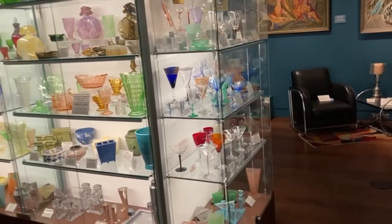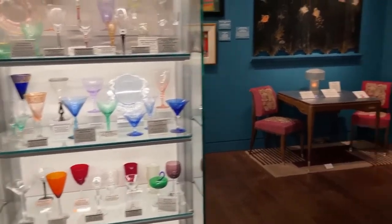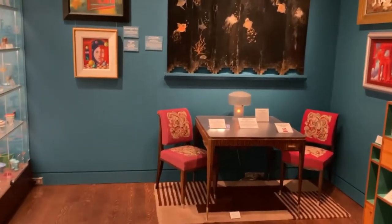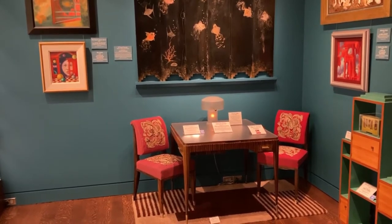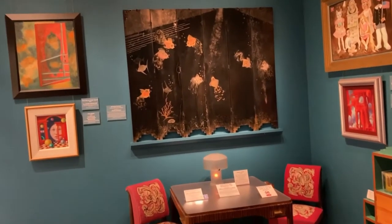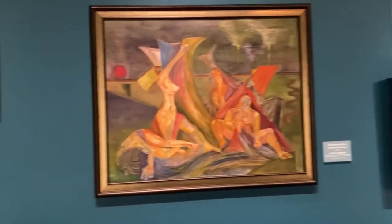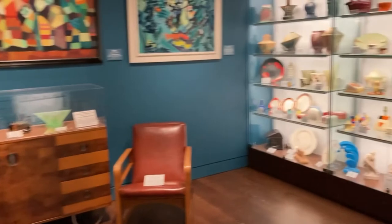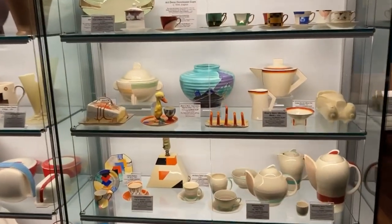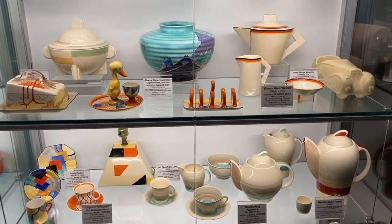cubist glass. We also have quite a number of really stunning cocktail sets here. This vignette includes a games table made of beautiful Macassar ebony by Emile-Jacques Ruhlmann, and this six-panel lacquered screen with fish by Jean Dunand. And then here we have some Clarice Cliff and Susie Cooper works from England.